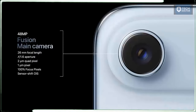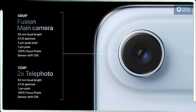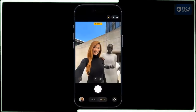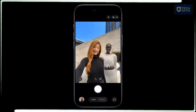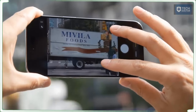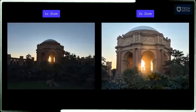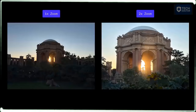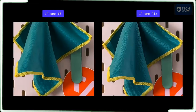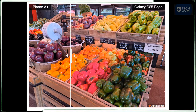This is where the compromises necessitated by the iPhone Air's unfeasibly thin design begin. The iPhone Air only features a single 48-megapixel Fusion camera on the back. It can shoot at 1x, a sensor crop at 2x, or a maximum digital 10x, but the quality falls off noticeably with the latter. I'll cut to the chase here. If you are after the iPhone with the best cameras, or even just some variety for shooting, this is probably not it. Here are some camera samples of the new iPhone Air.